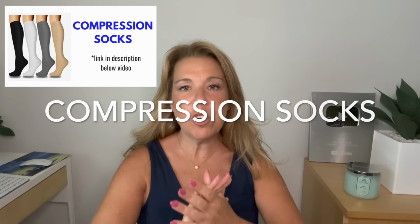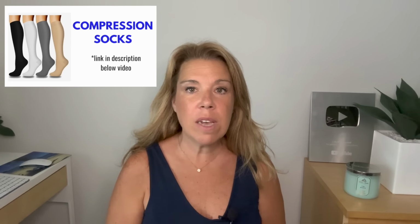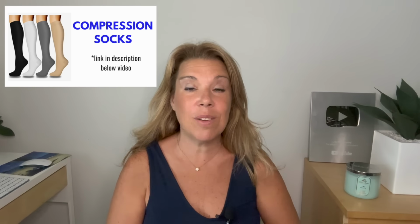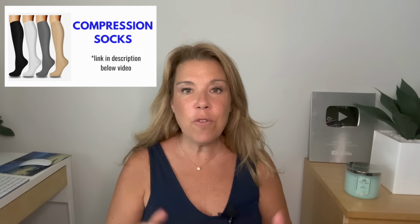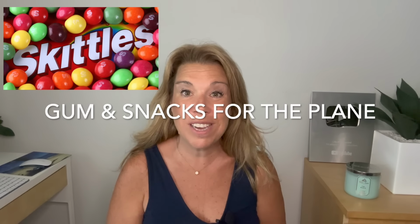Now, something that's optional, but some people will find it very handy, is bring compression socks. You will likely have a long flight, so that can be super helpful. And don't forget to bring candy and gum. It's actually something I forgot to bring when we were flying, so I had to buy it at the airport, which of course was more expensive than if I had simply purchased it ahead of time.